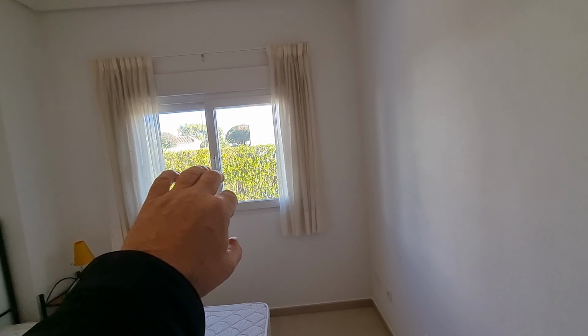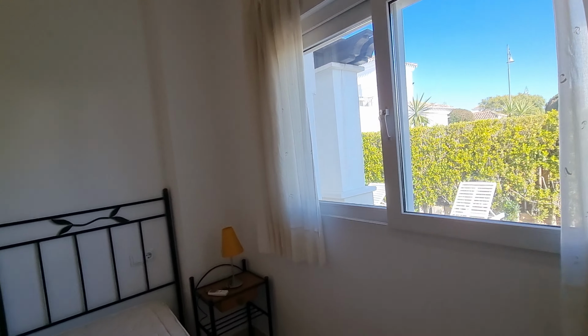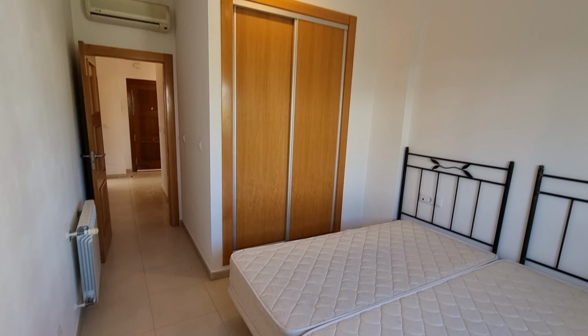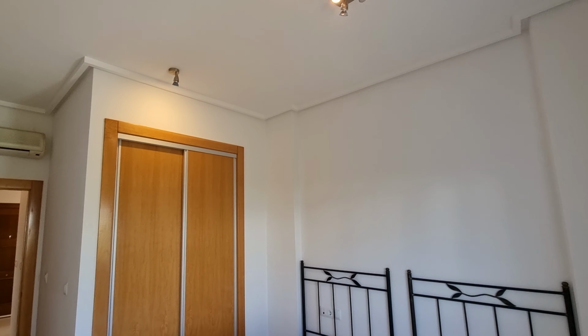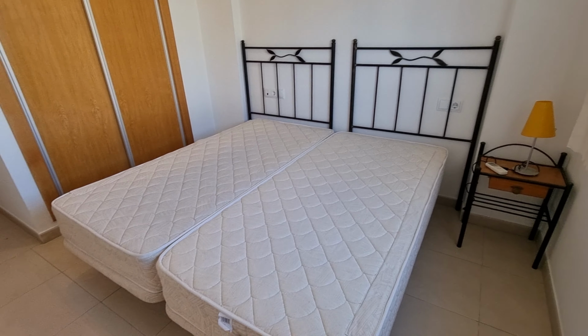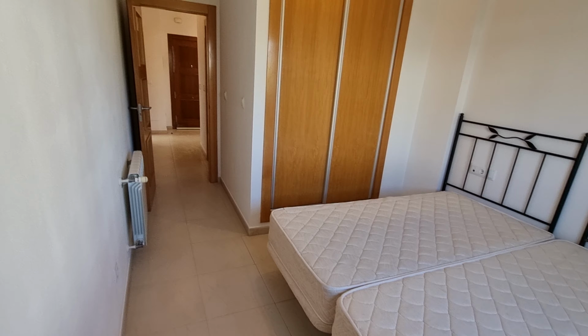Now, I have said this a few times, but I always think it's a great idea to actually put doors in there. Take the windows out, put doors in, so you've got direct access out into the garden. But again, that's things that you can do or not. But the walls, ceilings, everything in very, very good condition. You know, I can't see any damage or any kind of incidents anywhere.